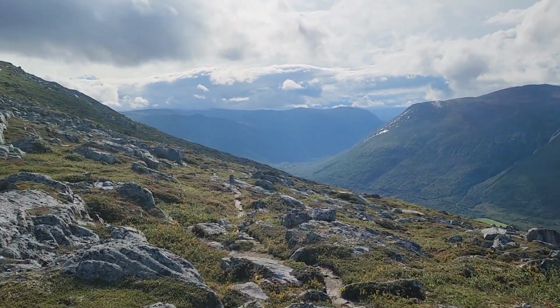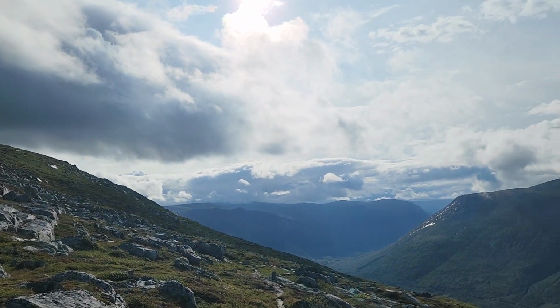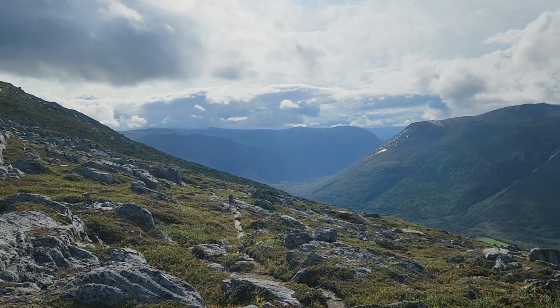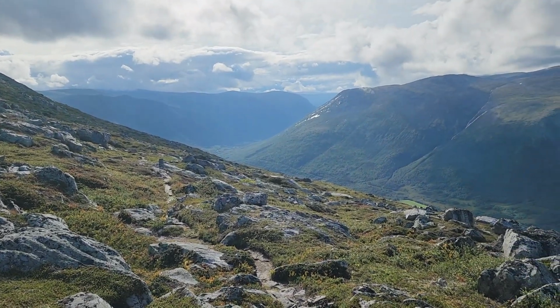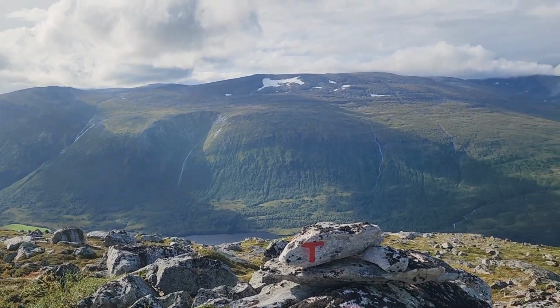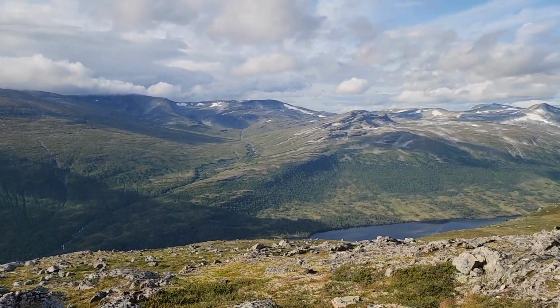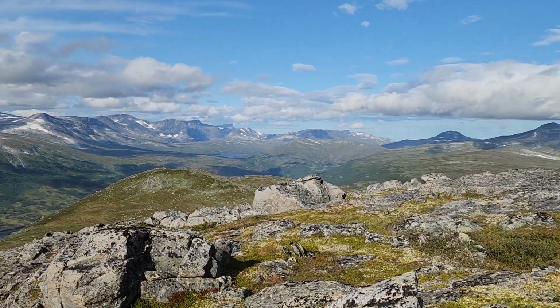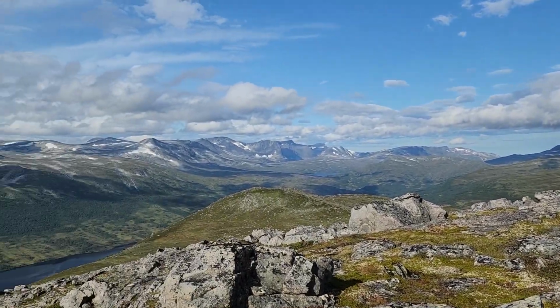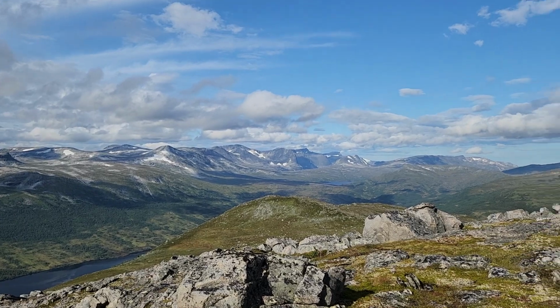It's getting much windier if you can't tell. We've got some dark clouds building over there. Hopefully the rain holds off until I reach the top. But yeah, out here, that's the valley I came from. You can even see the lake just behind this cairn. Lake continues out that way. And then back there is where I'm hiking to tomorrow. It is beautiful, albeit extremely windy.